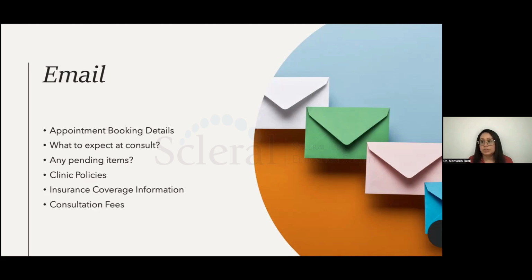And then insurance coverage. In Canada, we normally don't bill to the insurance for the scleral lens fittings. So we will actually provide that disclaimer in the email so the patient's aware, and we'll provide them with the invoice and they can use their health spending account or their insurance to bill for that service. And lastly, the consultation fee will be listed in that email. So there's full transparency and the patients have access to that email.